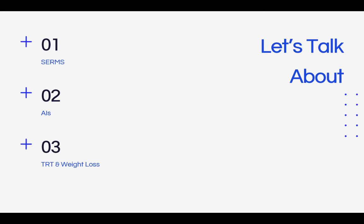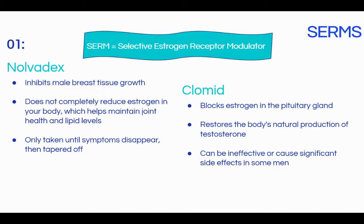Interestingly enough, weight is also a major factor in efficacy, as is body fat percentage, right? So higher weight, higher BMI, and higher body fat percentage can put you at a higher risk for side effects, right? So here we're going to talk about the other different mediums available for treatments and the way TRT interacts with body fat, right?